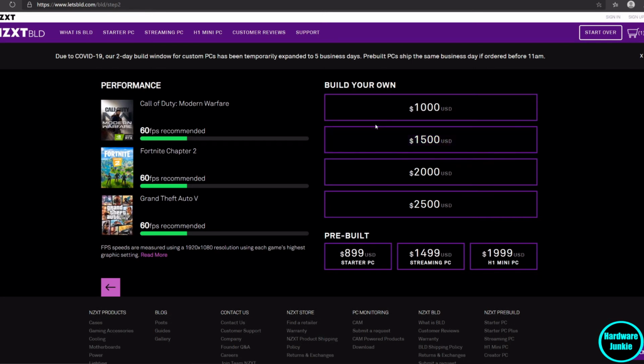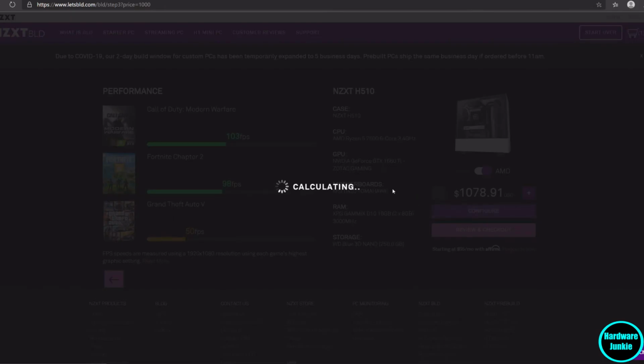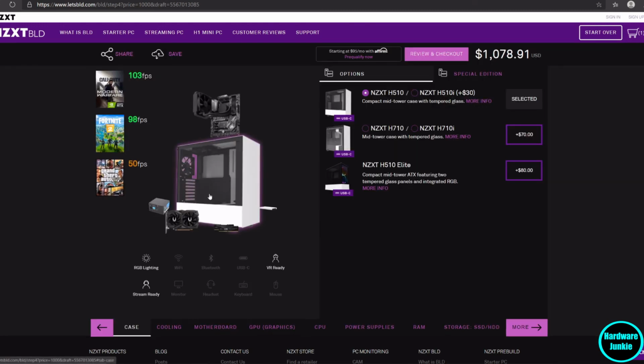Now as far as picking your price, it kind of sucks because you only get $1,000 to work with. So we're going with $1,000, and of course we're going to configure with AMD because AMD is just a lot easier to fix price points in. I did do an Intel part of this, and the minimum you could get was $1,100. Sorry, it was $1,000, and as far as this goes, the base is $1,078. So it's a little bit easier.